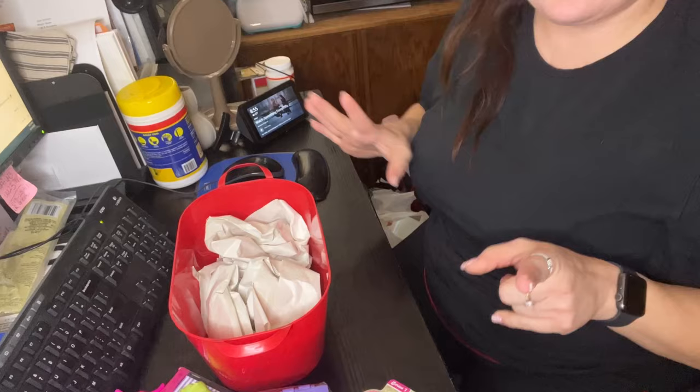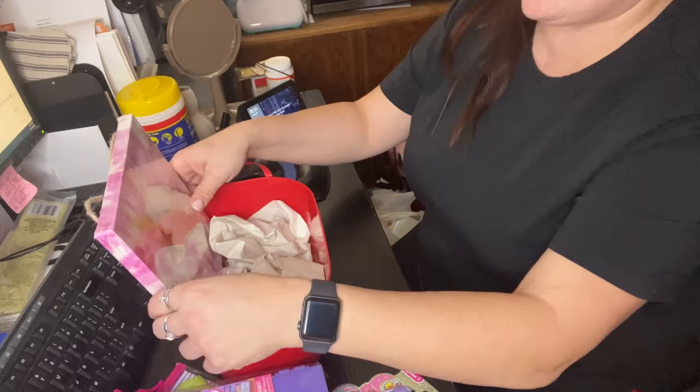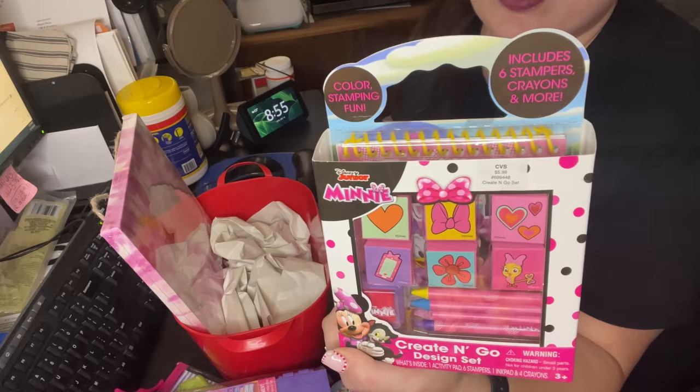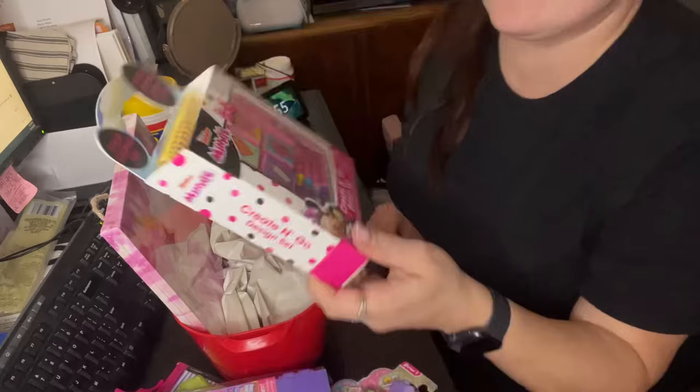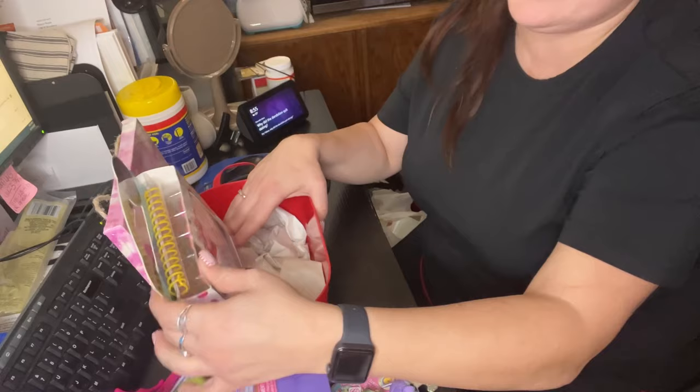Okay, so this little girl, she loves unicorns. She loves dolls. She loves all kinds of stuff. So I picked this up from the Dollar Tree for her. And I'm going to put this in the back. And then I did get this item on clearance. When you guys saw me go and grab all those Nerf guns from Mel that I gave to her, and I probably kept like two or three of the ones I picked up, this was there and I only paid, I want to say $2 for it. It was $5.99. So I picked up one of these for her because she likes to draw and color. So I got her that. It includes 6 stamps, crayons, and more.